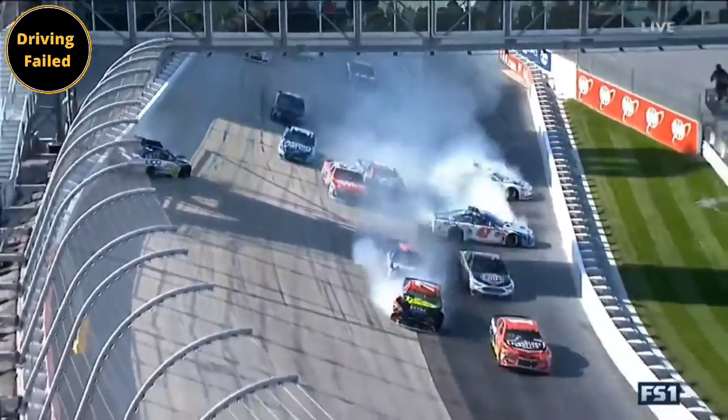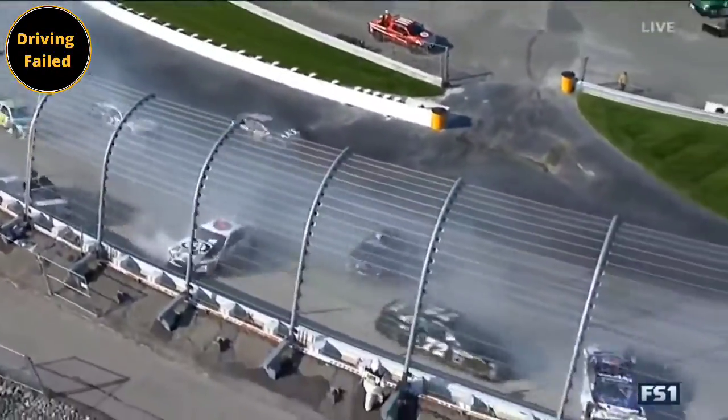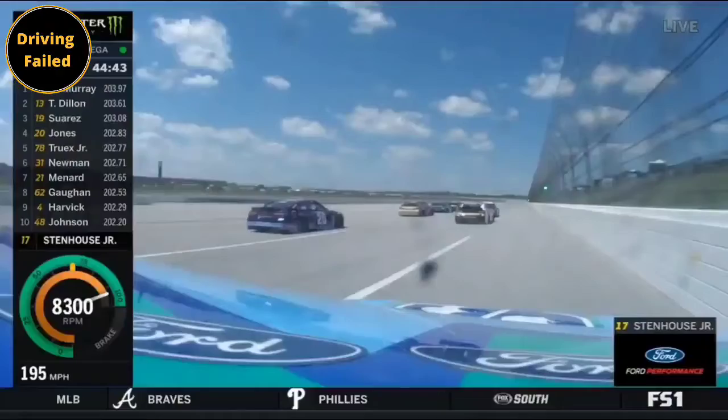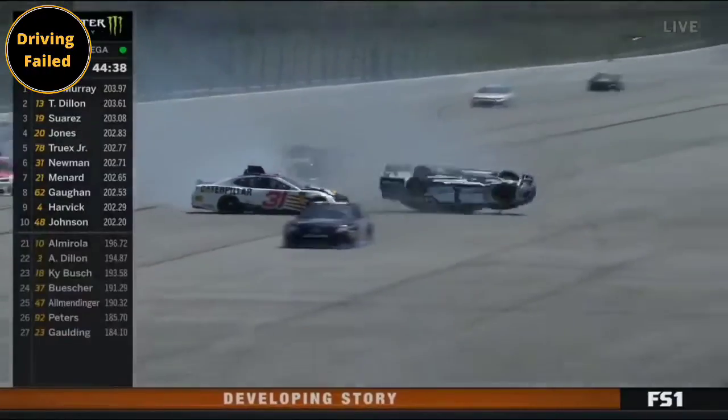Coming off turn 2. Looks like the car on the outside got into the 02 car of Kelly Sutton. And then this is just chain reaction down the backstretch. Wow, that car slid half the backstretch on its roof. That had to be a wild ride. Well, when you're going 150 miles an hour and things happen.